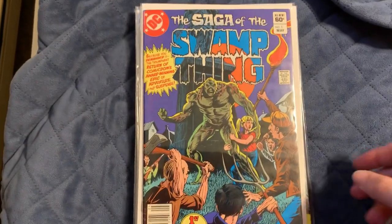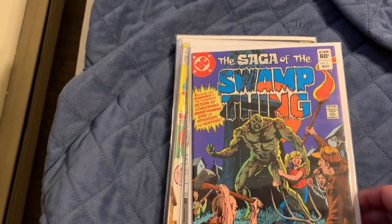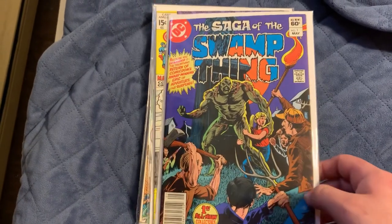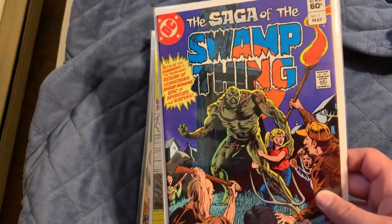Alright, first one here is Saga Swamp Thing number one. I'm not really a big DC guy, but I've always seen Swamp Thing books, and it looks kind of cool. I figured I'd give Swamp Thing a try and see what it's about.